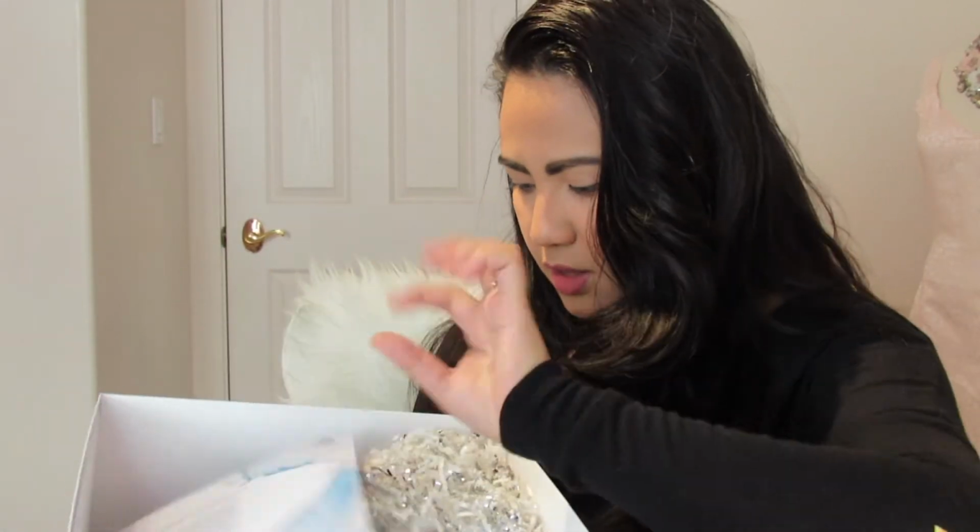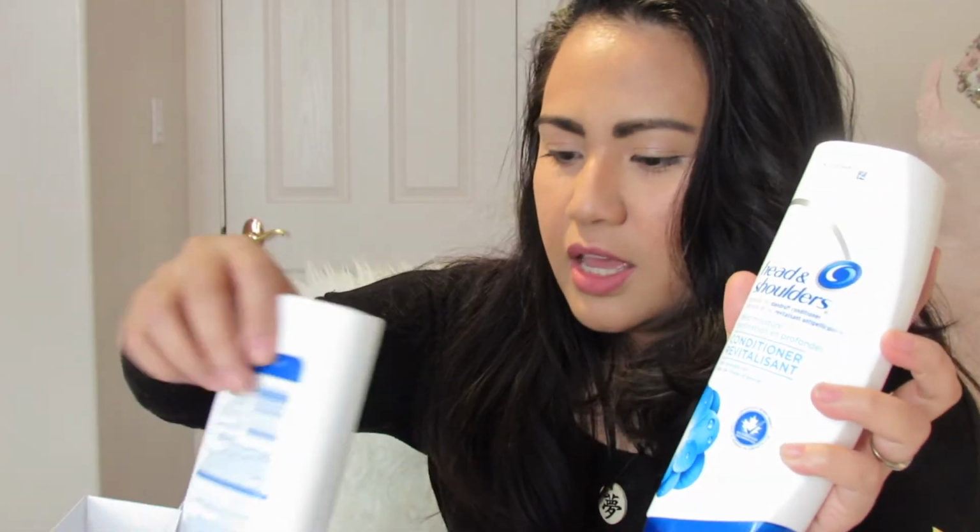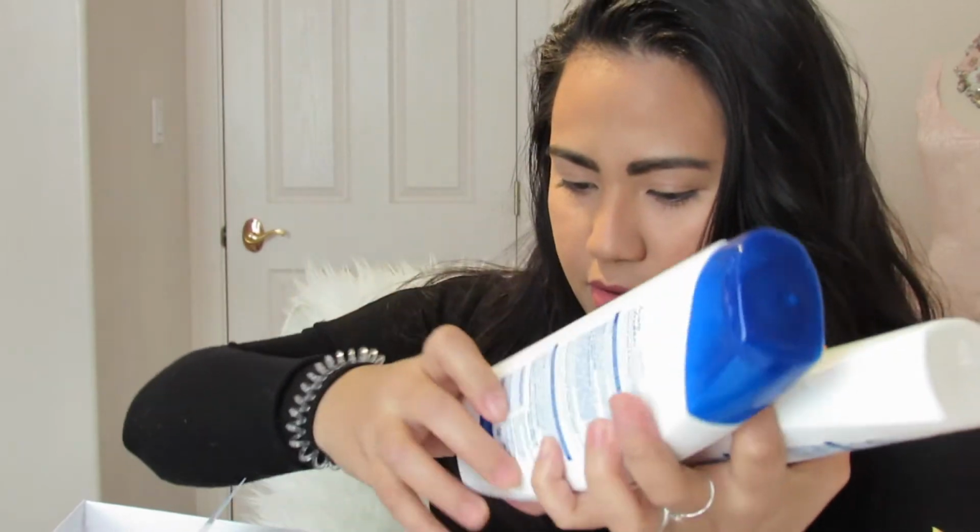So this package is from Head and Shoulders. This is their new product. It's the Head and Shoulders Zinc Dandruff Conditioner, Shiny Deep Moisturizer Conditioner, and they also sent shampoo. Thank you so much, Head and Shoulders.